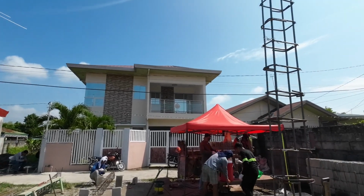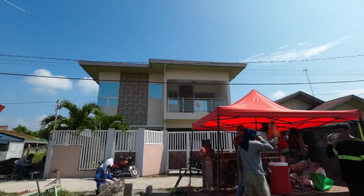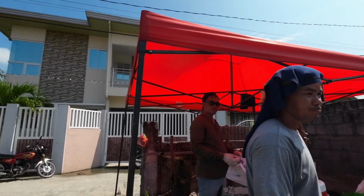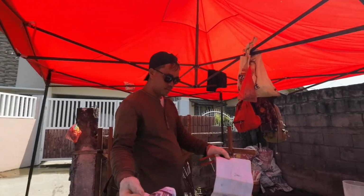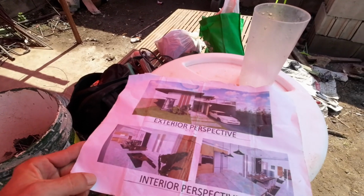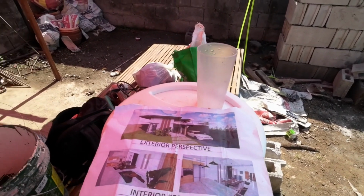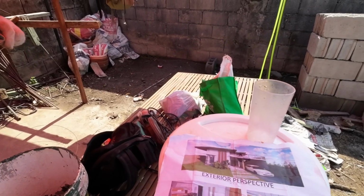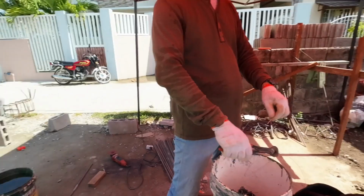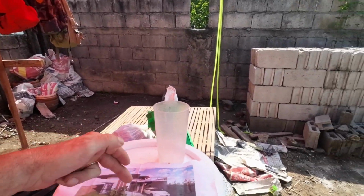Is this the garage right here? Or this part's the garage? Or the front porch? Okay, yeah, look, guys. This is what it's gonna look like. Yeah, that's pretty cool. That's a CAD, right? Yeah. So it'll be over here. The garage should be over this area. And then the front foyer's here.